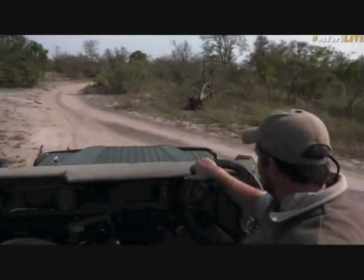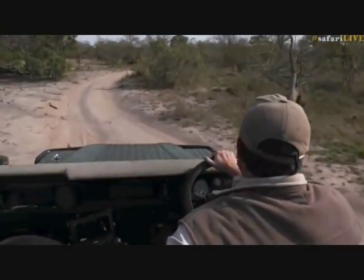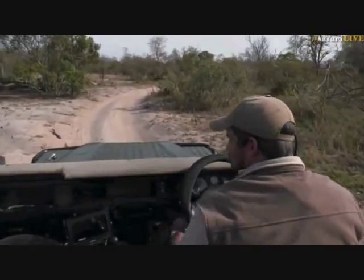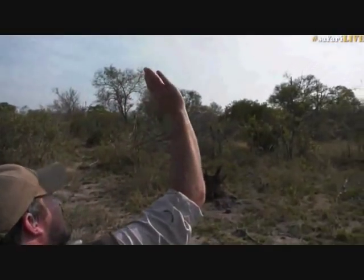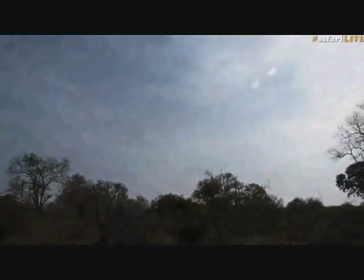Now there's a shadow coming over me, which means I've got to look towards the sun, because it seemed like a bird of prey was flying somewhere here. Yes, there is a Wahlberg's eagle, but it is flying right into the sun, Vildi, so don't worry about it.